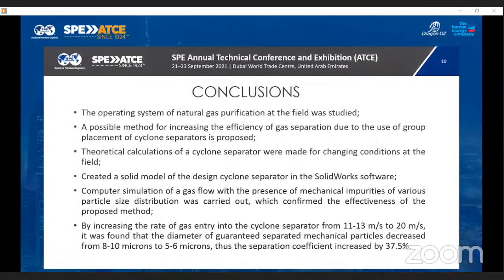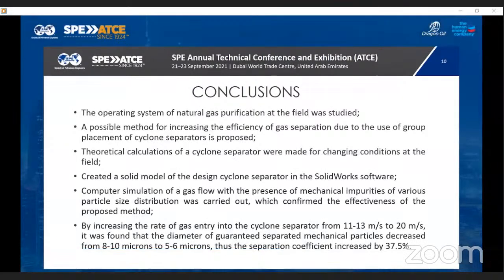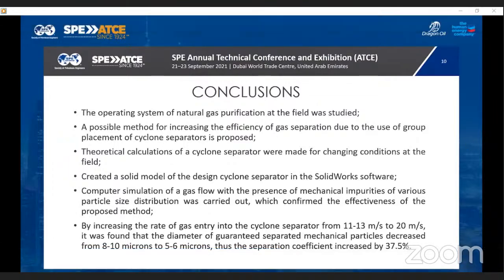Conclusions: the operating system of natural gas purification at the field was studied. The possible methods for increasing the efficiency of gas separation due to the use of group placement of cyclone separators are proposed. Theoretical calculations of a cyclone separator were made for changing conditions at the field and a solid model of the designed cyclone separator was created in the SolidWorks software. Computer simulation of a gas flow with the presence of mechanical impurities of various particle size distribution was carried out, which confirmed the effectiveness of the proposed method.